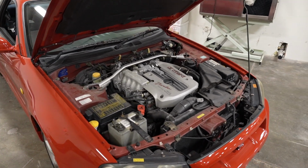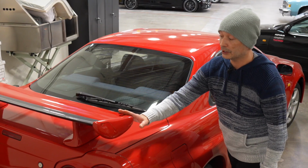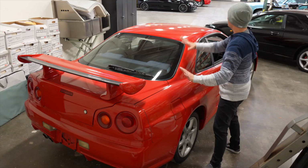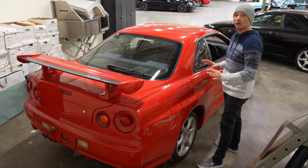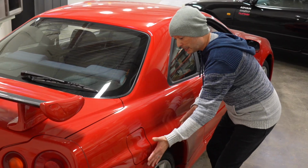All OEM parts, right? So everything you're looking at here, aside from this rear wing, this is garbage, it's coming off, don't worry about it. The rest of the car, it's all metal, it's all OEM Nissan from the Heritage line. Look at that thing, man.